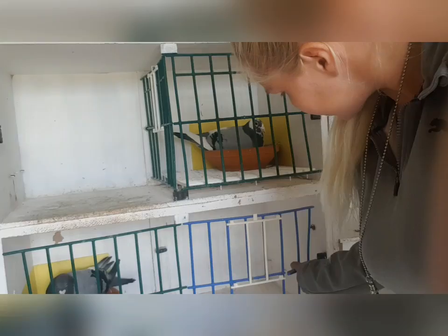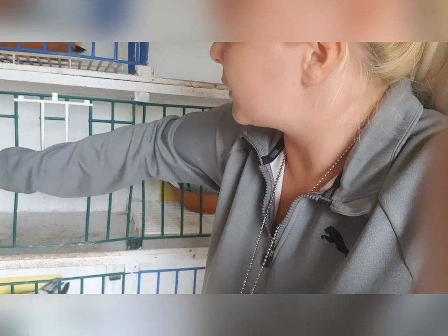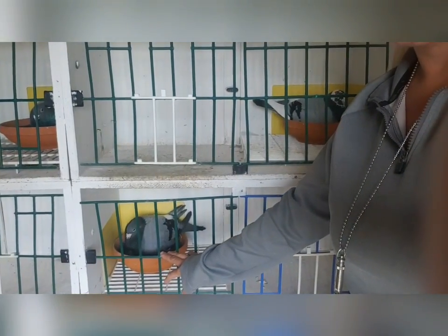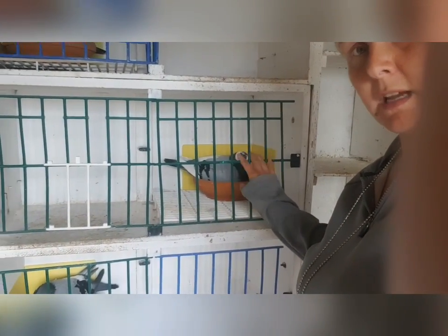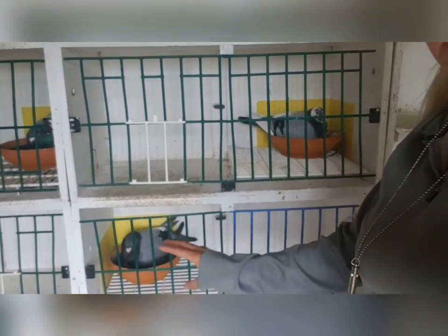So what we have done, we're going to lock the birds into their boxes. I'll get their hen birds in a moment. Same for this box here, because we're going to compare these two. What we've done is taken a chick from here and put it into this nest, and taken one of their eggs out that was chipping and put it into that nest. So they will still have two chicks each, but this nest has one of their chicks because they both hatched on the same day.